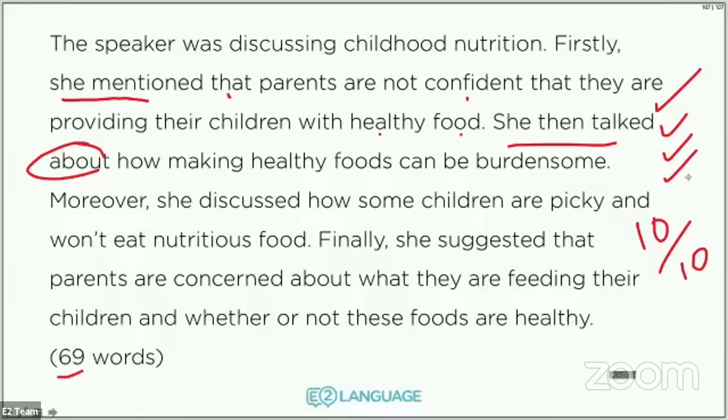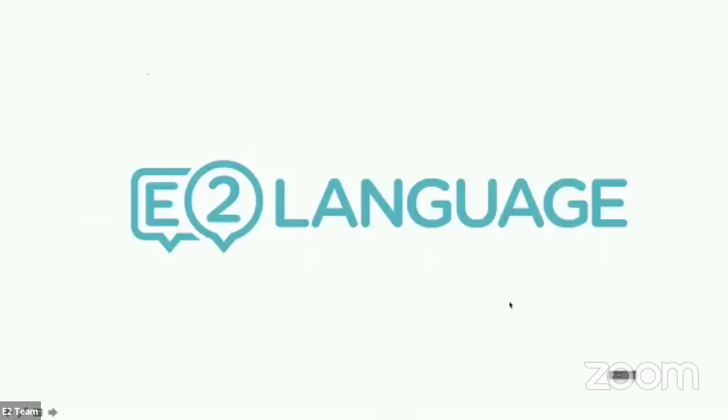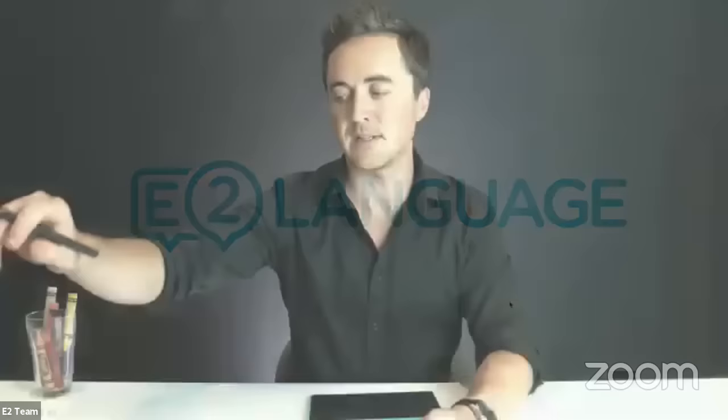And I think that's it. That's all you need to do. You should make sure you edit it before you click the next button and submit it. And that, my friends, is how you get a top score for summarized spoken text.